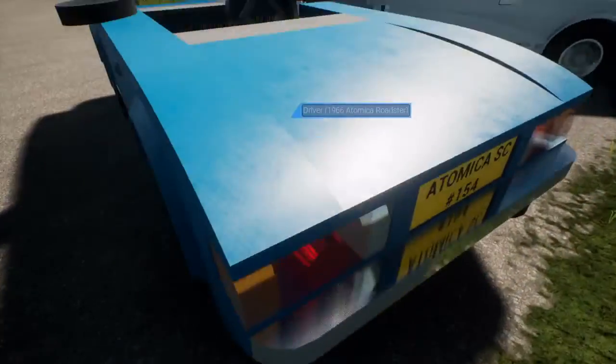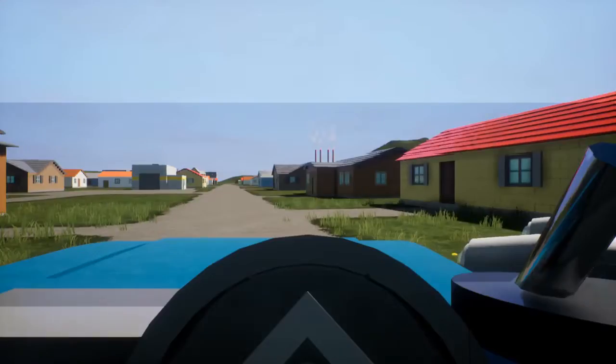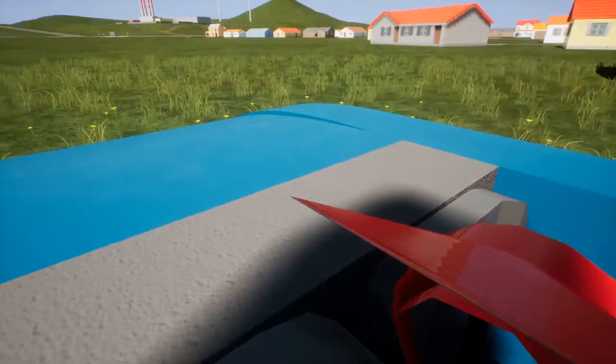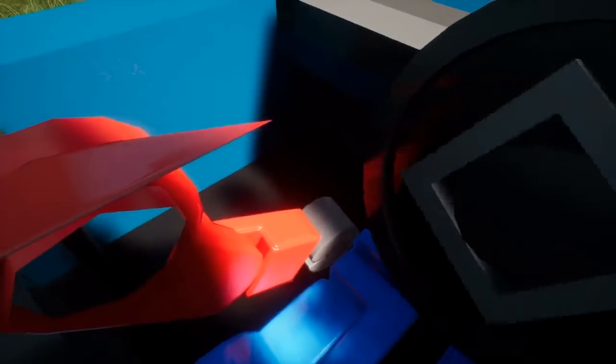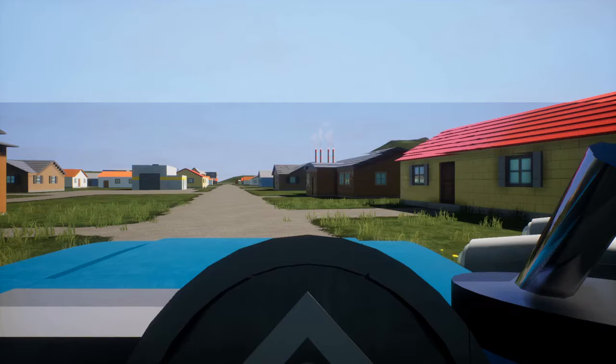Yes, the Atomica is right-hand drive. I think this is more of a Japanese company, but whatever, I don't really care. The Atomica interior has a working steering wheel, and that's about it. So, definitely going to be giving this one to the TAC, giving it a substantial 10-point lead already.